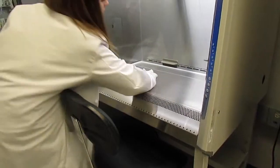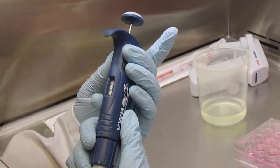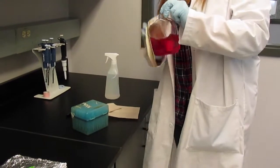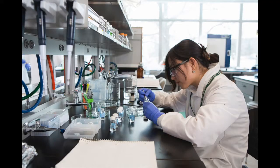We do probably about a 6-week or so kind of boot camp where I start with safety and then go on to how to do the basics, things like washing glassware, and then move up to how to make solutions and sterile technique and how to culture cells.